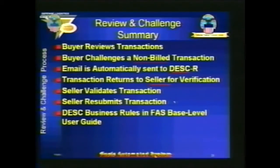Once the transaction is verified and corrected, the seller will resubmit the transaction, and that will process back through the enterprise server as a separate transaction. Additional information is provided at the back of the user's guide on the business rules used to verify a challenged transaction. We've gone over the buyers and the sellers and what's important to you, how to get you to the website, how to look at your transactions in an overview. And as I said before, additional segments are provided later on in the video.